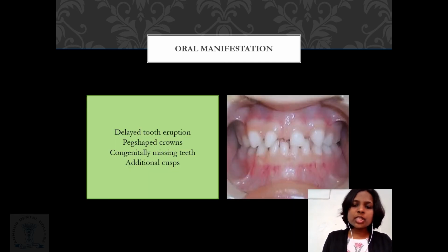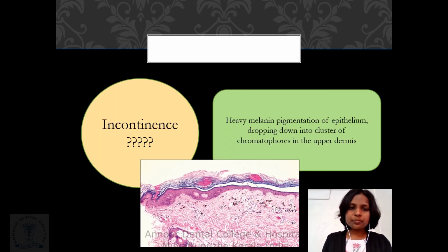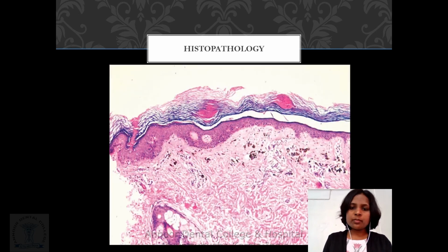Oral manifestations include delayed tooth eruption, peg-shaped crowns, congenitally missing teeth, and additional cusps. You can see incontinence, meaning melanin incontinence, in the connective tissue. Heavy melanin pigmentation of the epithelium dropping down into clusters of chromatophores in the upper dermis. This is the melanin incontinence.